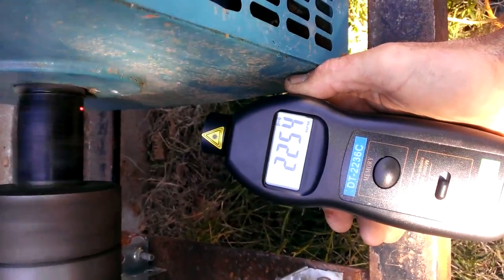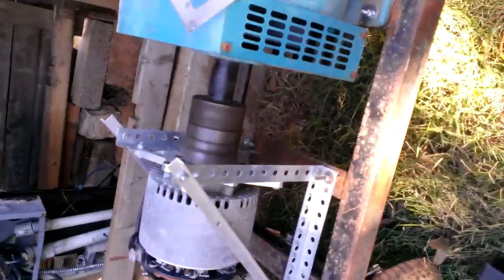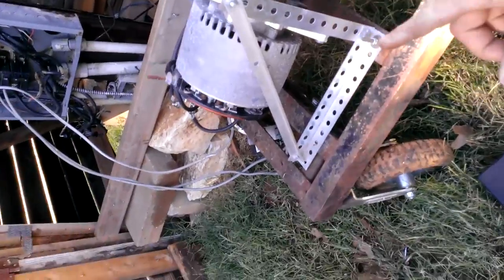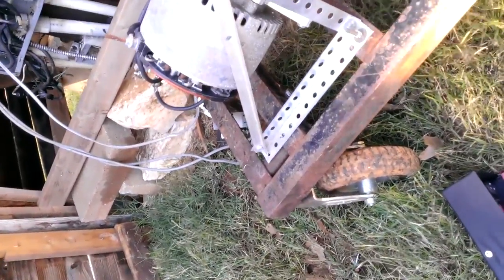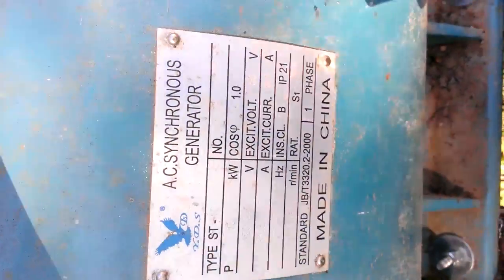Spinning a consistent 2254 RPM. It should only be spinning at 2000 max, but I don't have a DC limiter for the DC out on the power supply to the motor. So until I get that, I can't turn it down from 12 kilowatt to 10 kilowatt. As you can see, this is a consistent 10 kilowatt.